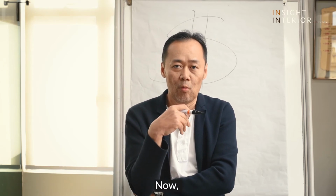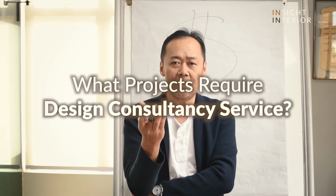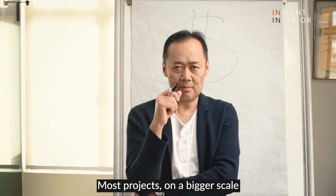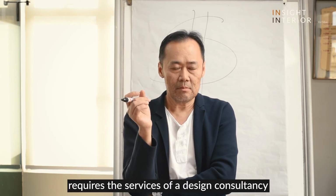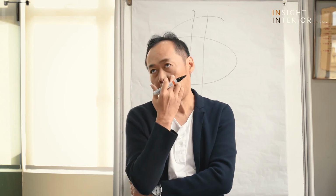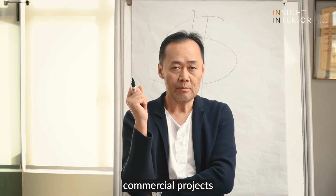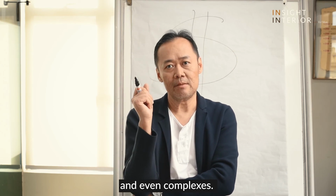Now, another question will be, what are the projects that do require consultancy? Most of the bigger project scale require consultancy, such as, to give you an example, hotels, banks, big commercial projects too. It can be complexes.